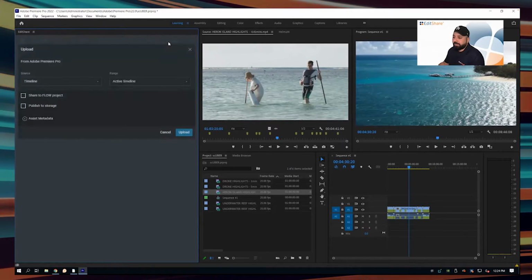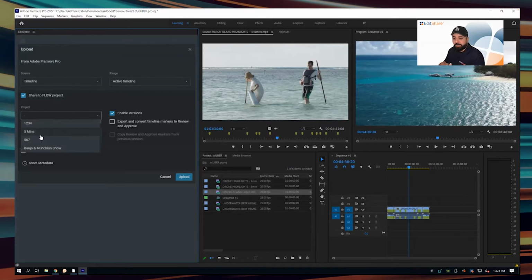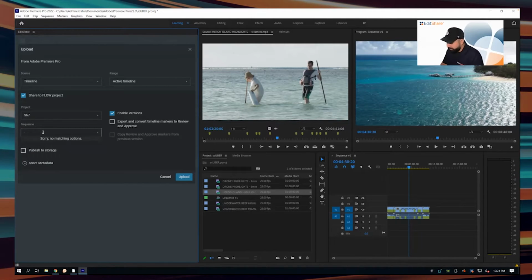Additionally, if I want to, I can upload the entire timeline back into Flow. So I can share to a new Flow project. I can select any other Flow project and type in a new name for a new sequence saying this is the Scuba Edit, for example, all right? And it will allow me to take that timeline, take any of the markers and upload that back into Flow for another user to pick up and collect and do editorial elsewhere.